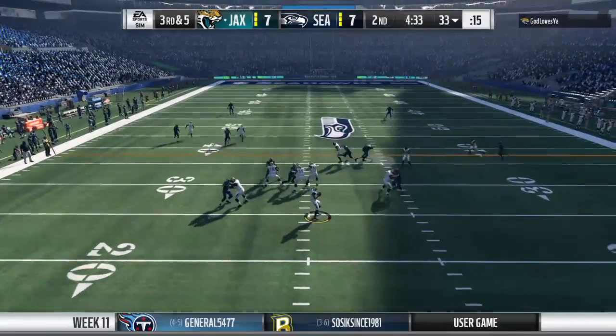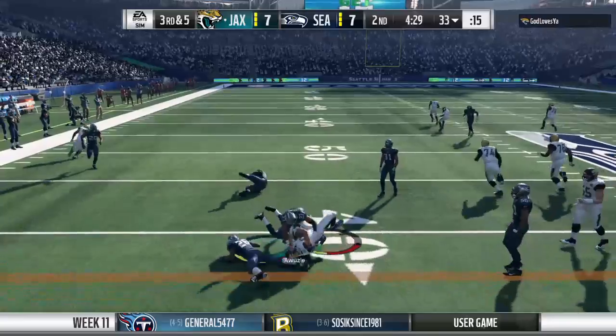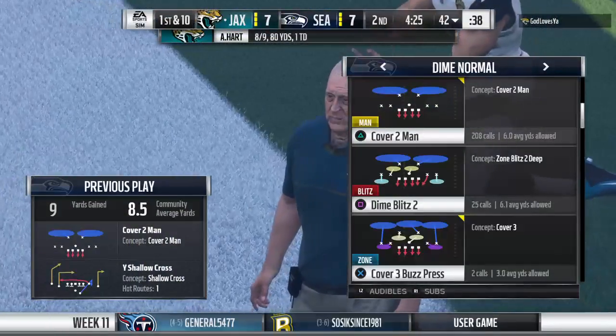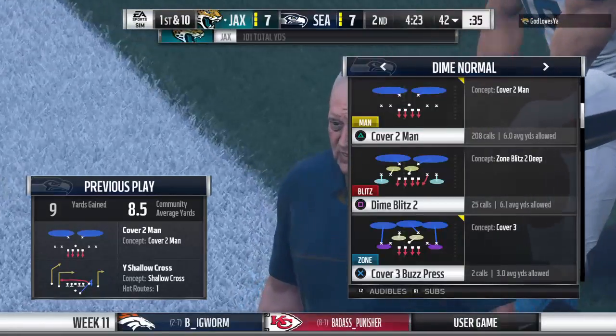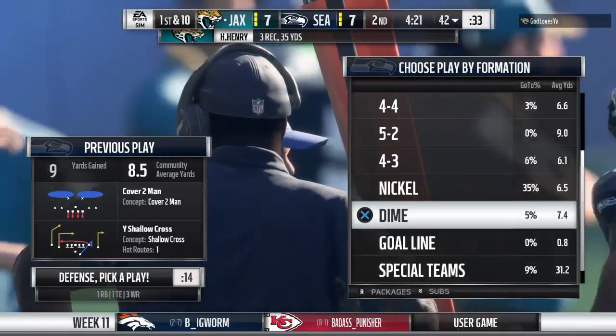From the gun, Hart. And fights through one man. Oh, he got position on him, and he pulls it in. And he's got the first down yardage before he's brought down at the 42. It's a 9-yard gain, and it keeps the drive moving.